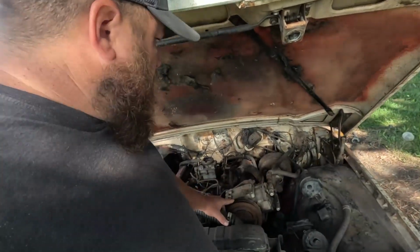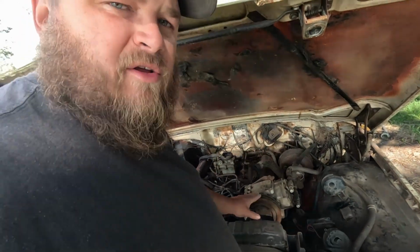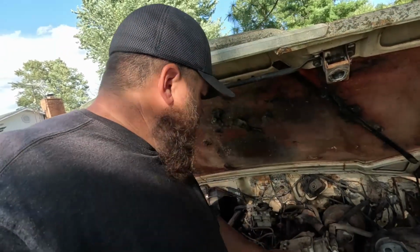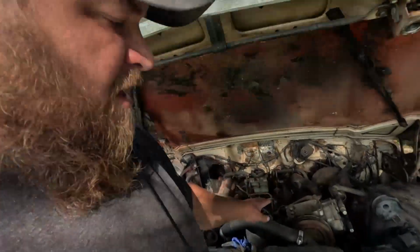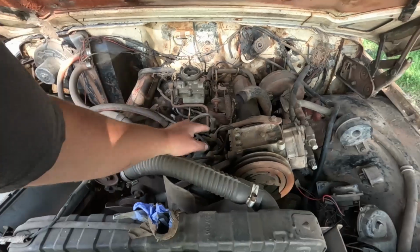I don't know that would have been factory on this. I don't think it was. We'll look in there at the dash and see if it has a unit under the dash or not. But the reason I bring up the air conditioning is I don't know that there's room for an HEI in there.